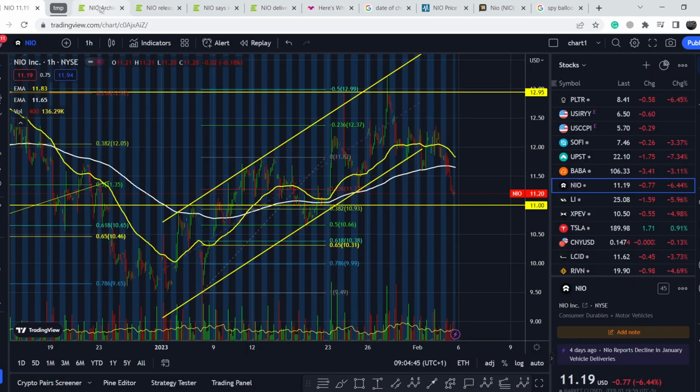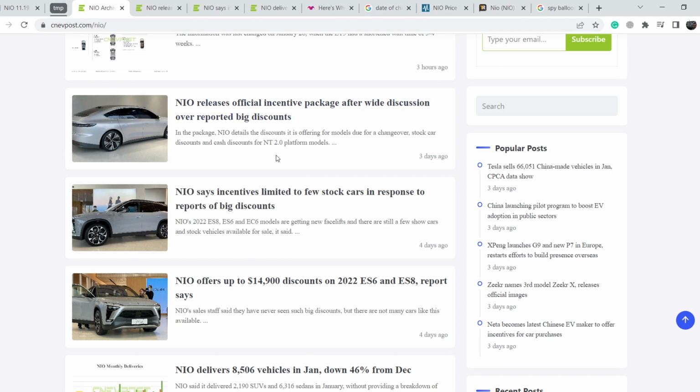Second reason, let me show you right here, that several news items in a row describe the situation about the discounts that might hit even $14,900 for the model. And let me quote you just these titles. NIO offers up to $14,900 discounts on 2022 ES6 and ES8, report says. NIO says incentives limited to few stock cars in response to reports of big discounts. And the third one, NIO releases official incentive package after wide discussion over reported big discounts.